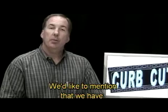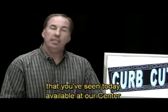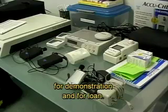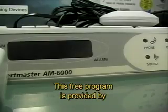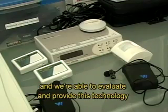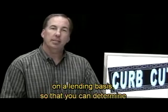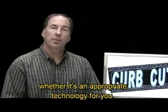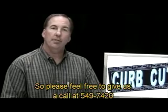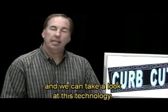We'd like to mention that we have many of the assistive listening device technology that you've seen today available at our center for demonstration and for loan. This free program is provided by the California Endowment, and we're able to evaluate and provide this technology on a lending basis so that you can determine whether it's an appropriate technology for you. So please feel free to give us a call at 549-7420 to make an appointment, and we can take a look at this technology.